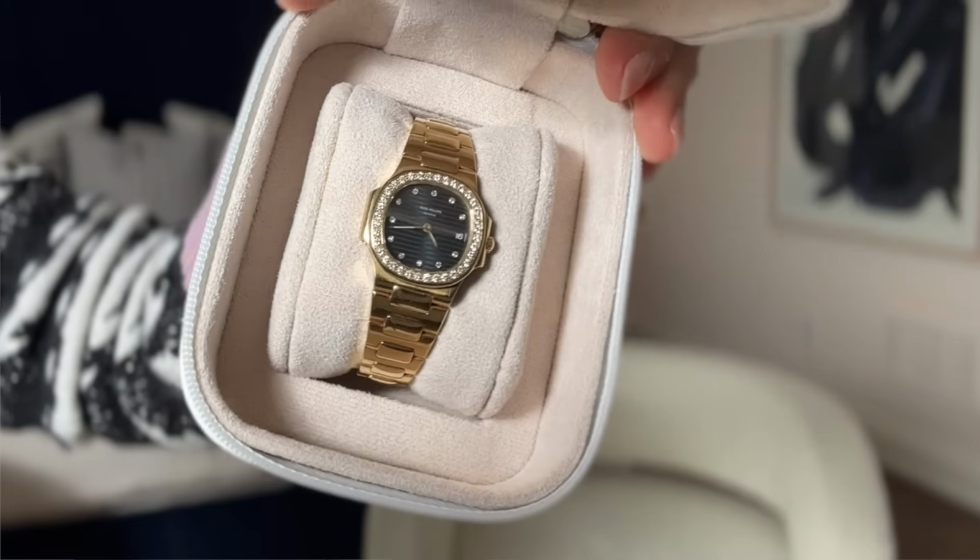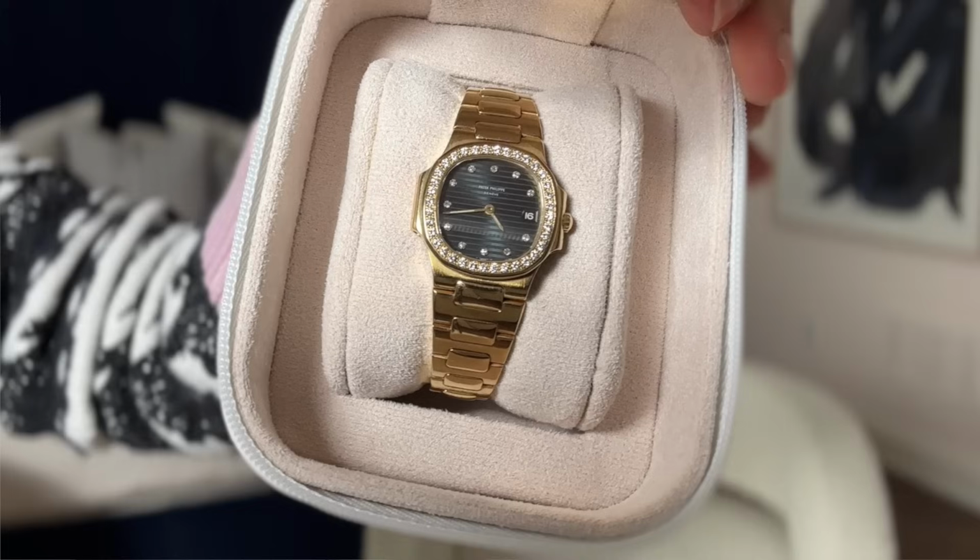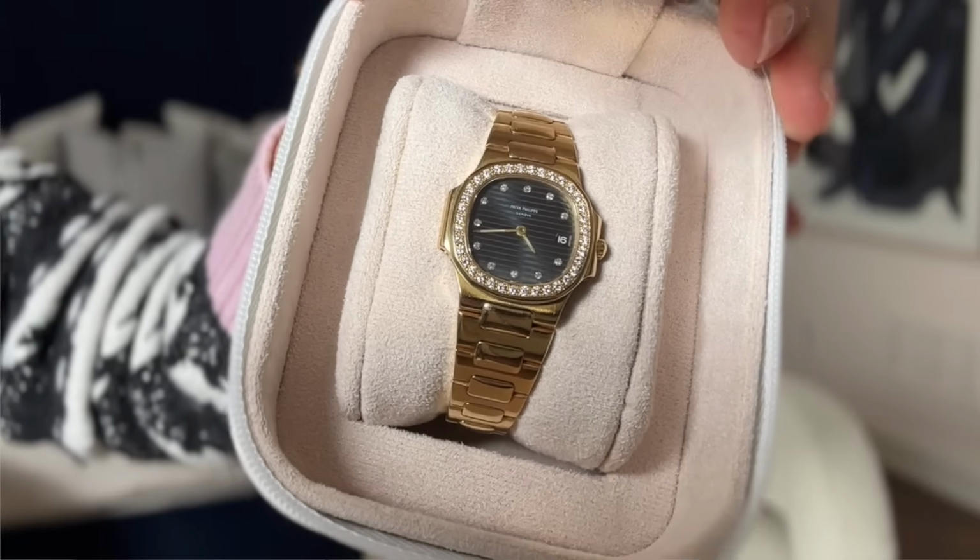So I loved that it was a 27 millimeter. I wanted a little tiny watch, and I know they're gaining popularity with trends, but I think going forward, we're going to be seeing so many more small watches, just like the bigger bags. It's kind of funny, the bags are getting bigger and the watches are getting daintier and smaller. And I just love this for an evening watch.